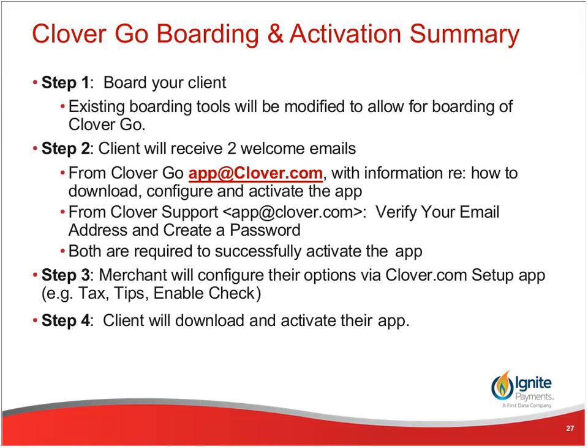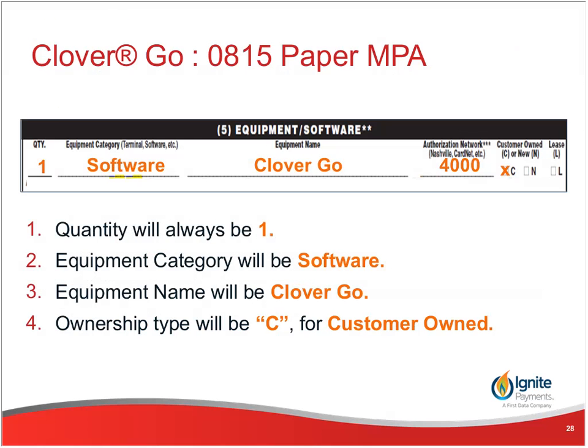Step one is to board our merchants, all right? We'll be able to do this on the paper app and on Rolla. In fact, on the paper application today, it's already available. We've already got some fields ready to go for Clover Go. That was introduced to us back at the end of August in preparation for the Clover Go release. Now remember, we can't submit these applications and get this process started until the official release date, which is September 12th, in a few days here.